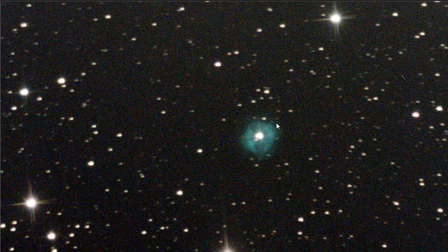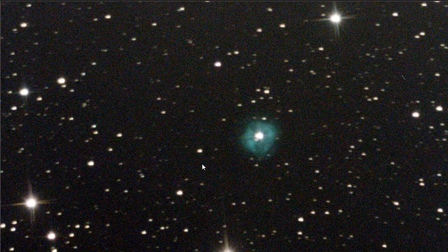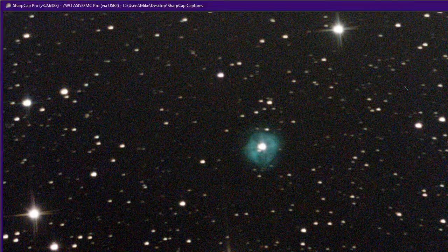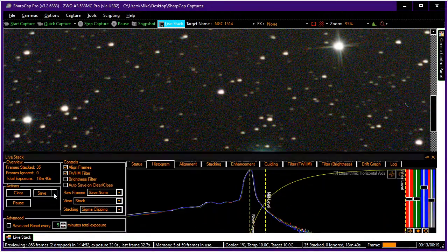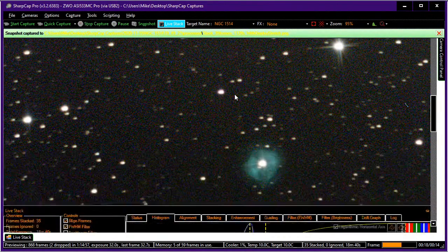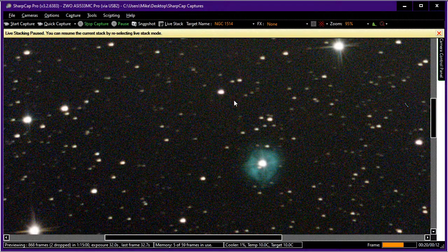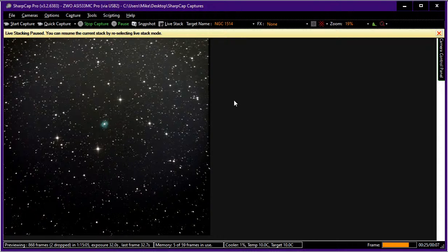I think we've probably gotten pretty much everything out of the Crystal Ball Nebula that we're going to get. So I think at this point, I am going to save this image. And then I am going to shut off the stacking. And at this point, it's coffee break time. And you can see again the uneven illumination in here, how much lighter it is here than out here. Flat frames will help resolve a lot of that stuff.